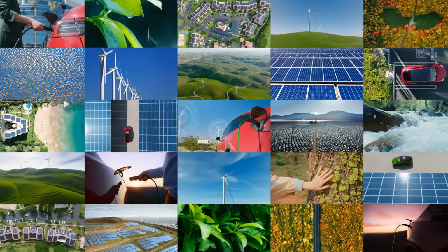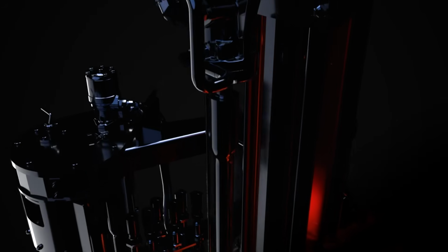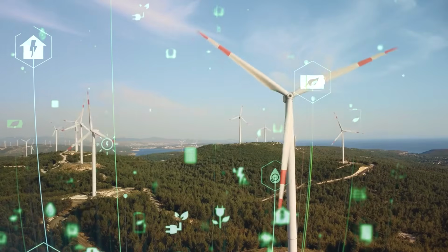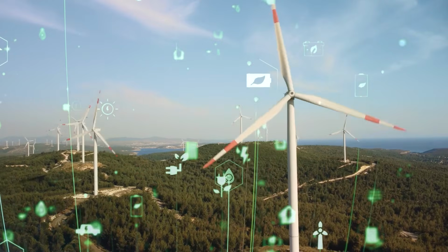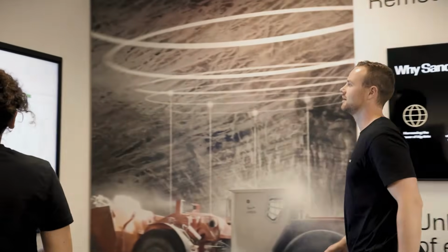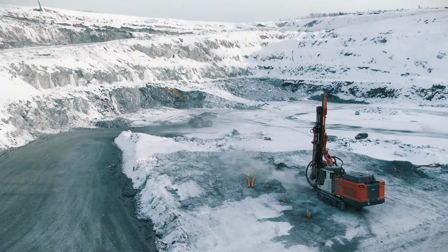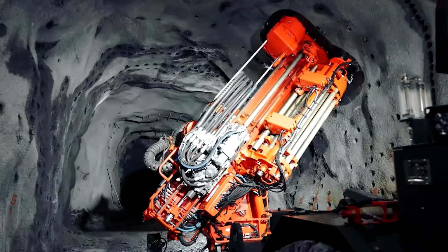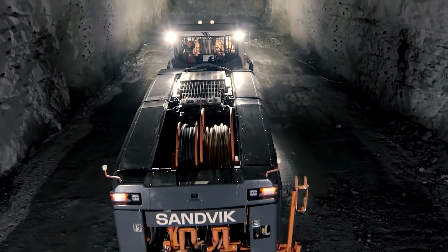Every step towards a greener world starts with responsibly mined metals and minerals. Without them, there's no clean energy or sustainable technology to power our future. It's not an easy conversation to have, but it's an important one. And it clearly requires us to change our perception on mining. This industry isn't a relic of the past. In fact, it's a foundational part of a sustainable future.